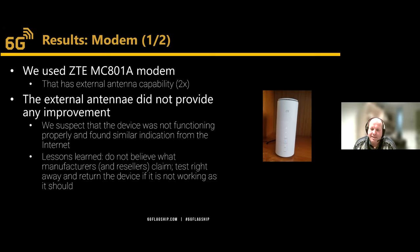And one lesson we learned from that is that we should not believe what the manufacturers or resellers are claiming, but you should right away test your system and then return the device if it's not working as it should. The reason why I'm saying this is that because of COVID, we were not able to test this when we got it. It was almost half a year delay, and then when we observed this, it was too late. But anyway, it's a good lesson and a good warning for people that they should be aware that these kinds of problems may occur.